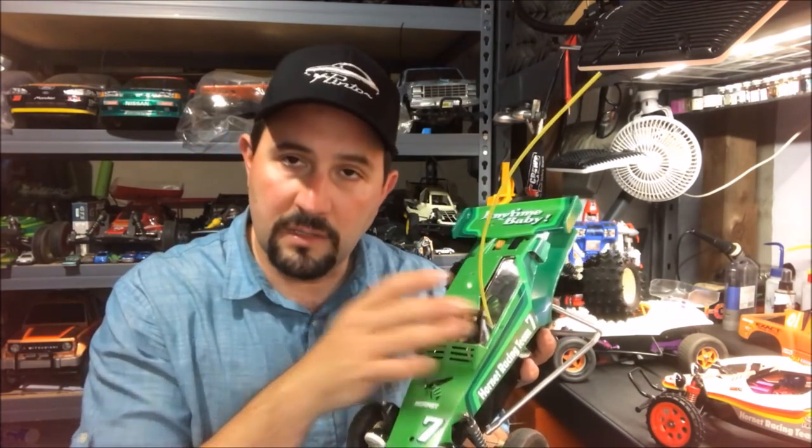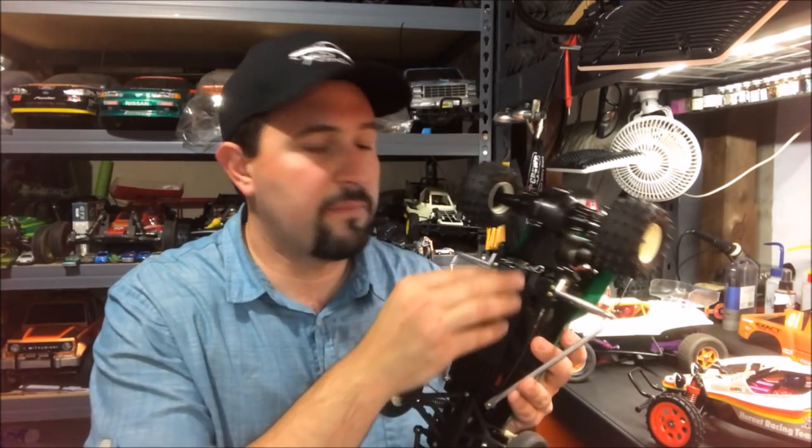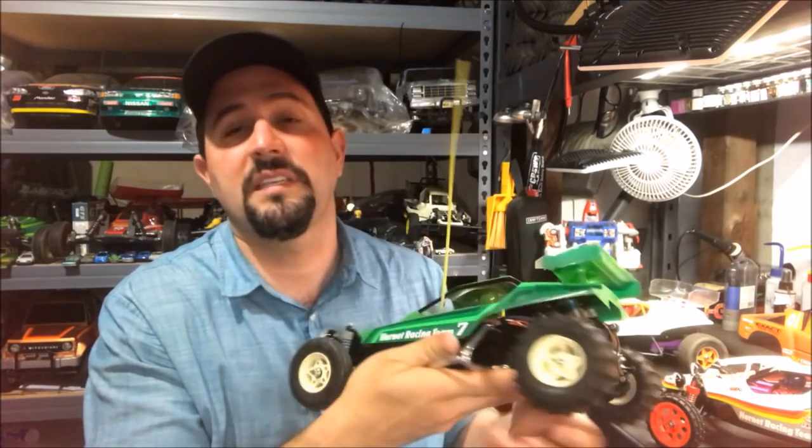and the brace for the Hornet being available as just a brace, as well as an integrated battery retainer, because that's another one of the fun things about the Hornet, is you're never gonna know if your battery is gonna stay with your car. It just keeps you on your toes.